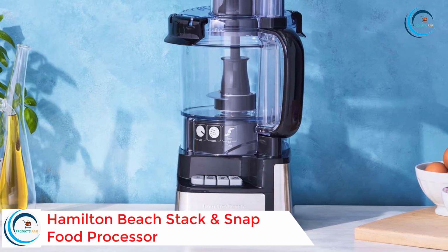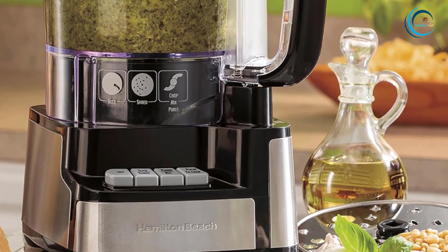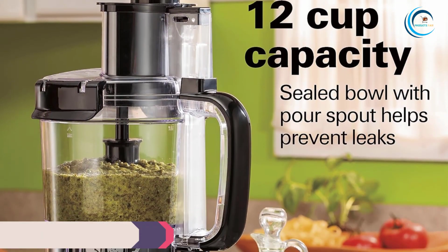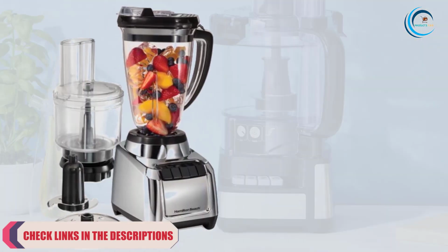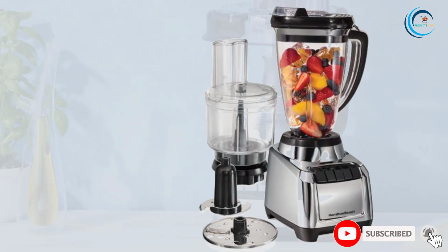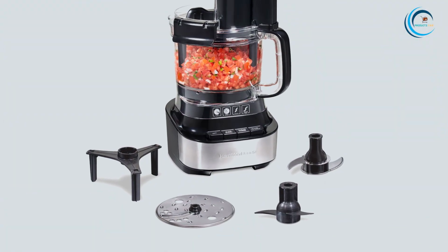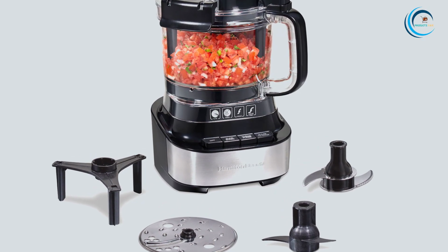Number 3. Hamilton Beach Stack and Snap Food Processor. Designed to be uniquely simple, the Hamilton Beach Stack and Snap 12-cup food processor requires no twisting, turning or locking during assembly. Easy to use, disc attachments are reversible and labeled, which takes the guesswork out of processing. Eliminates guesswork by showing you which blade to use and which button to press. Chop and puree with the stainless steel S blade. Shred and slice with the reversible disc.